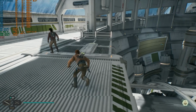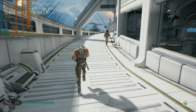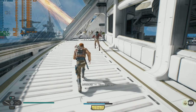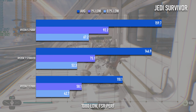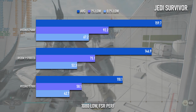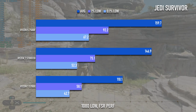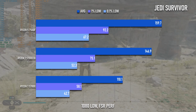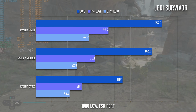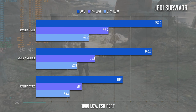It's not all doom and gloom, however. Jedi Survivor just had a patch that removed de novo. The result isn't flawless, but the improvement is dramatic. The 7500F now gives a silky smooth 160 FPS average, with 1% lows in the 90s. I've never seen this game run this well before. Meanwhile, the 5700X3D scores a very healthy 146 FPS on average, with 1% lows of 75. Finally, the 5700X scored 110 FPS with 1% lows of 58 and 0.1% lows of 42.